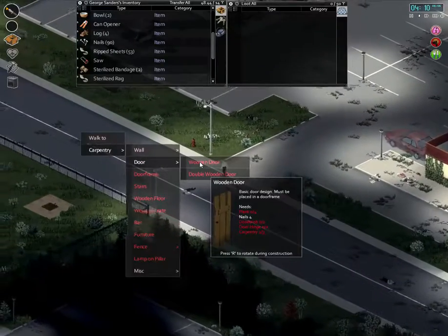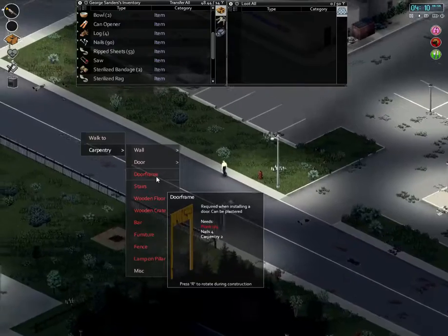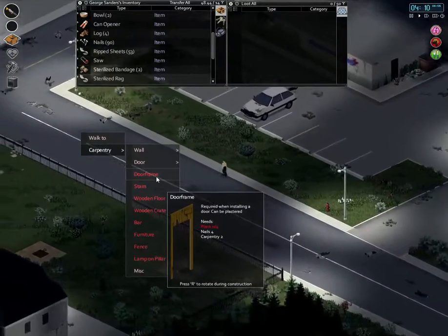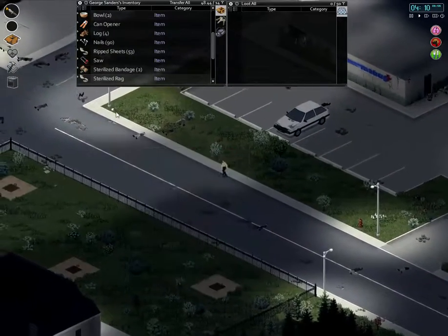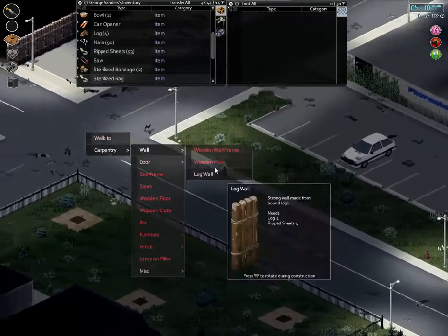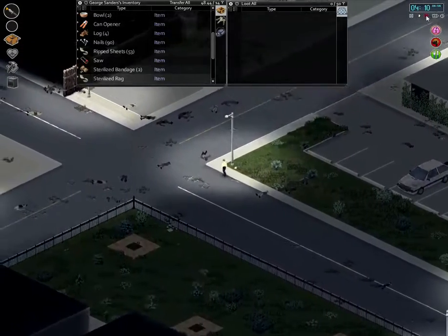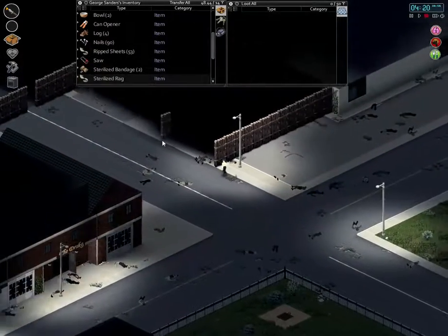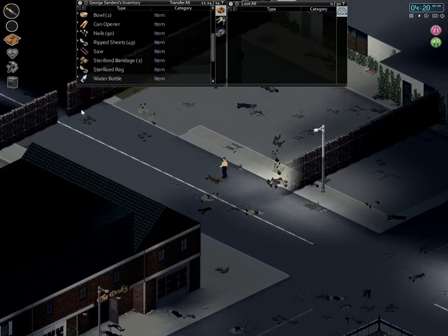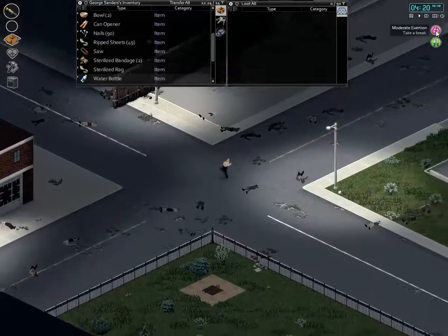Doorframe carpentry 3. Doorframe carpentry 2. Make a door frame, but I can't make a door to go in the door frame. Sigh. How many is that? 1, 2, 3. So 2 more.